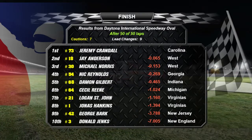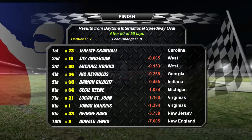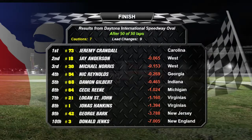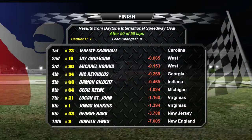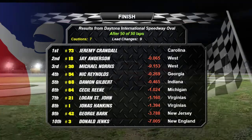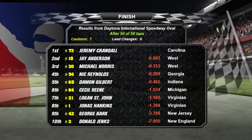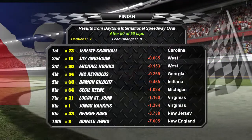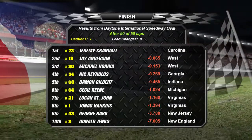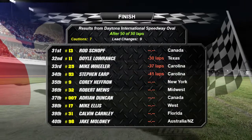So there's our finishing order, folks. Jeremy Crandall wins the cash. Jay Anderson second. Michael Norris shown in third. Nick Reynolds fourth. Damon Gilbert fifth. Cecil Rene sixth. Logan St. John seventh. All Pro Racing's Jonas Hankins eighth. Nice run. George Bark ninth. Donald Jinks 10th. Jeff T. Martin finishes 11th.